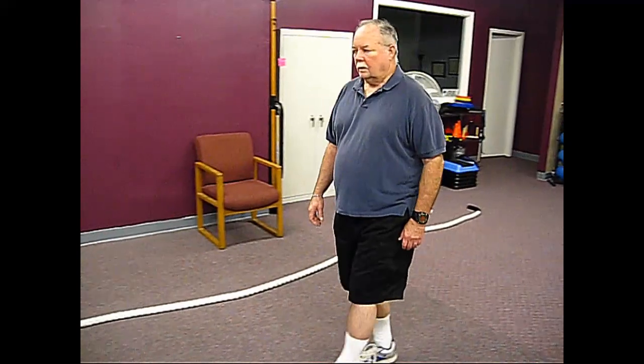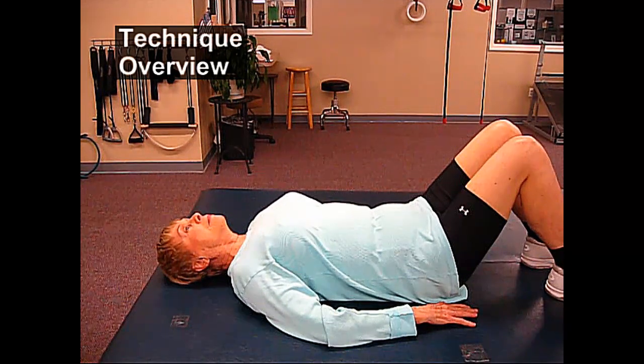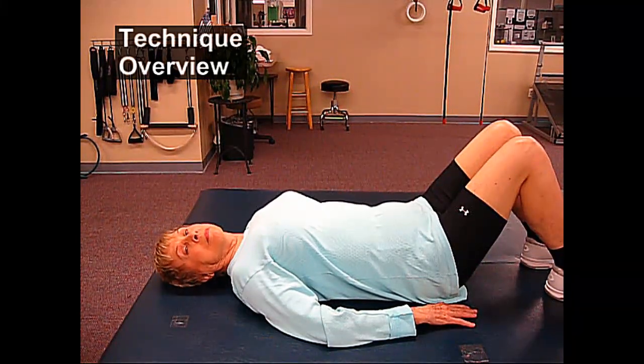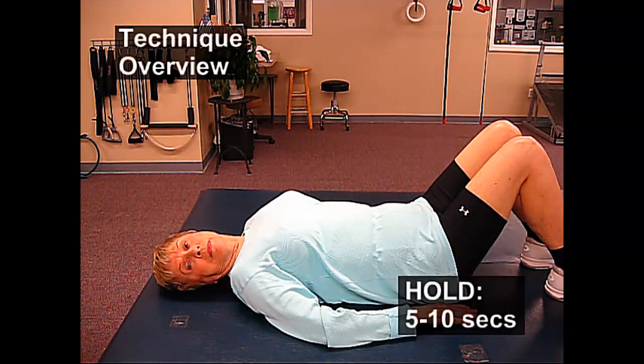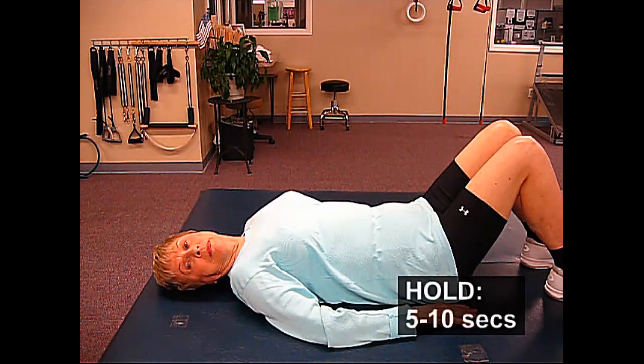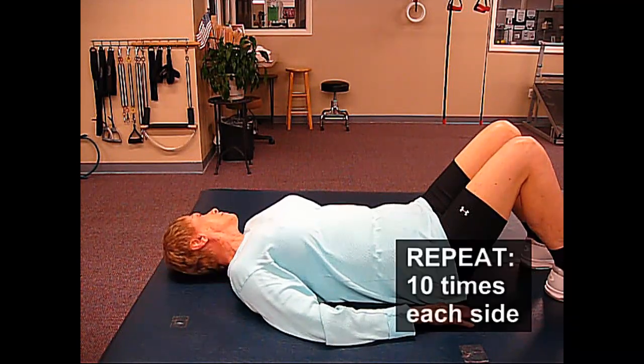Lie on your back with your knees bent and your arms relaxed at your sides. With the back of your head supported on the mat, turn your head as far as you comfortably can to one side and hold your stretch for 5 to 10 seconds before coming back to the middle and going the other way. Try 10 times on each side.